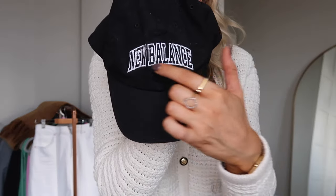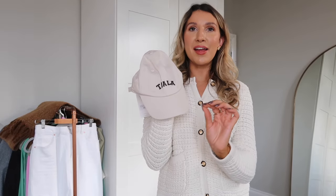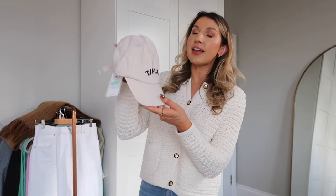And then I have this one from New Balance, which I feel like just adds a little bit of something because of the slogan. As you can see, you've got the New Balance there. Currently, Tala do some great ones. Adanola, they've got a really nice one that says Adder, which I really, really want, so I'll link those down below for you. I have one from Tala in a neutral shade. This looks amazing with my khaki leggings, khaki top, trench coat thrown over the top, trainers, and then this. That is off-duty vibey. I just think little accessories like this can really take a very plain outfit and elevate it. Black or a cream cap is going to be a really nice accessory to add to your capsule wardrobe.